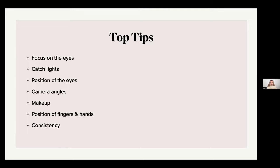Camera angles as well. What I generally do to give sometimes more of an important look is point my camera upwards. I will have the model or the client with their chin a little bit higher up, and then I will be lower on the floor to give that look of importance and elegance. It elongates the neck, and also the way that the light then falls on the face just looks absolutely beautiful.